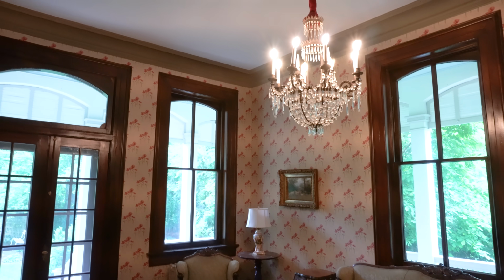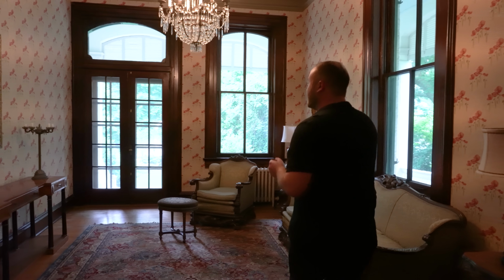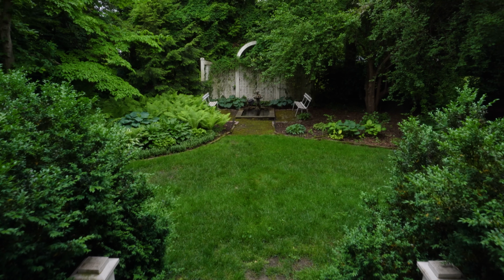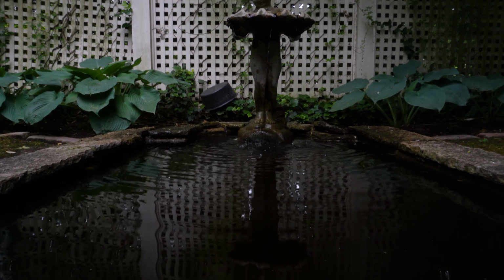Continuing now to the parlor, we walk into this space and the wallpaper is very telling about the views that we'll see. So if we head over here towards these large French doors, we can now look out over the back garden.